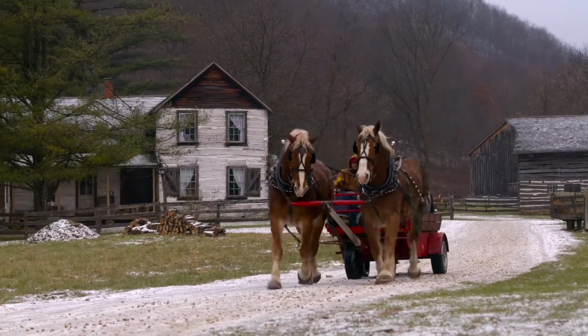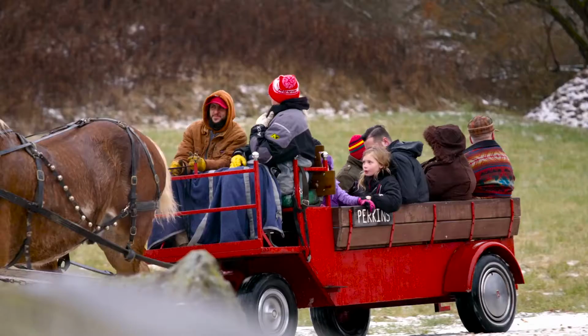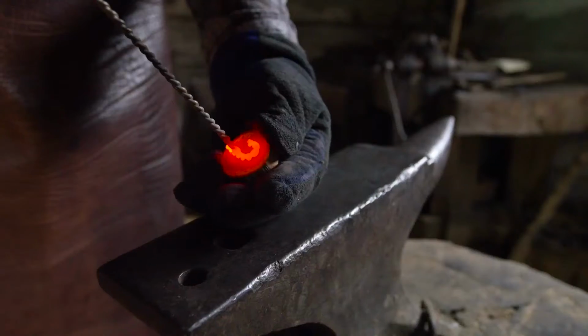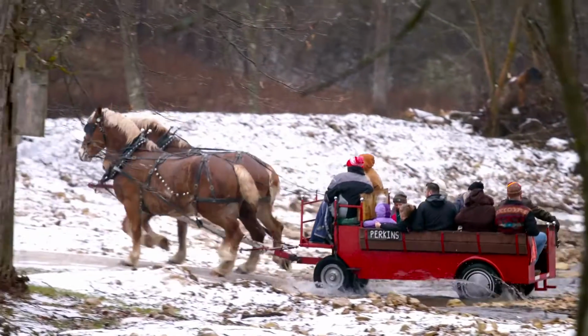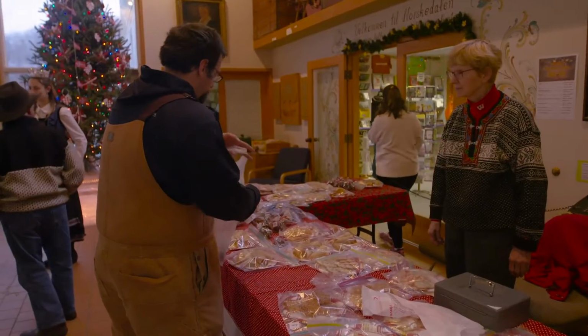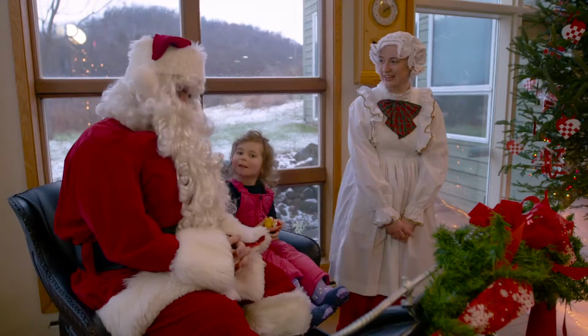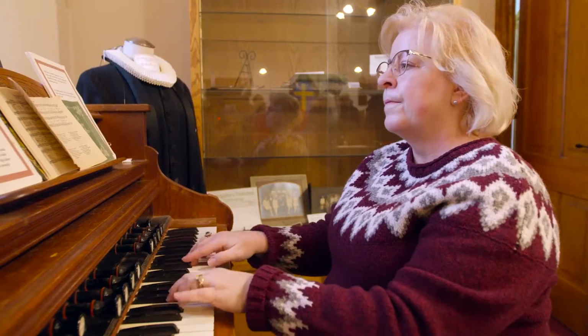But if you're looking for something a little more serene and equally as fun, visit Norskedalen in December for an old-fashioned Christmas. See a blacksmith make Christmas ornaments in his shop. Tour the homestead in a horse-drawn wagon. Get your favorite Norwegian baked goods at the bake sale, and who knows, you may even get a glimpse of Santa. Round out the day and renew your Christmas spirit by singing carols with a bell choir in the chapel.